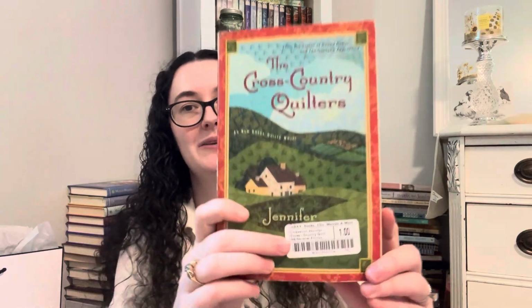So first is The Cross Country Quilters by Jennifer Chiaverini. You can see I got this at one point from McKay Bookstore for $3, or not $3, for $1. So that was a really good deal. This is the third book in the Elm Creek Quilters series, and I loved this. There's a prequel, I would call it, to how the Elm Creek Quilters get started. There's a first novel, and then this being the third was just so well done because it brought in new characters as campers that are coming to the quilting group.